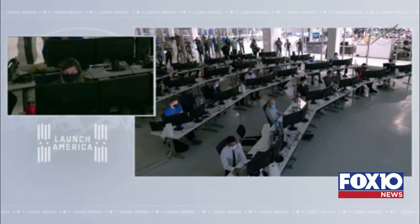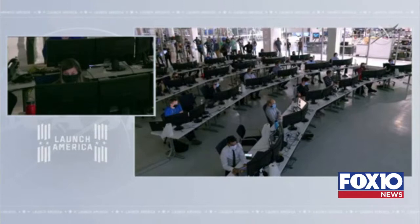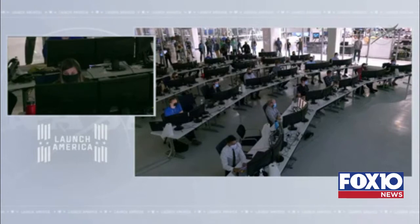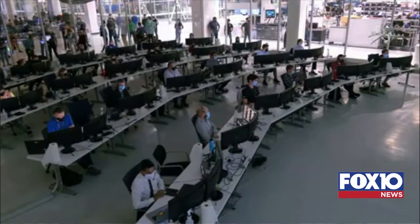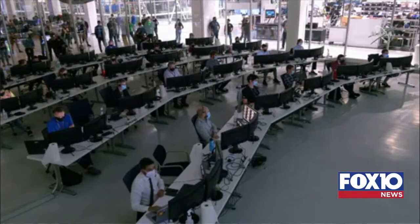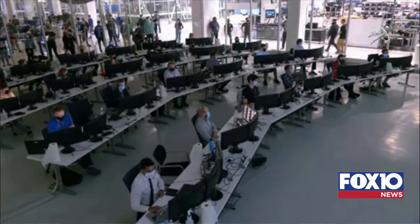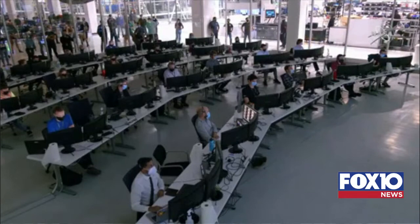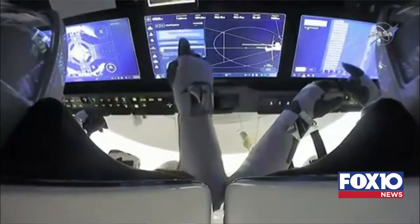Dragon copies. Good news. Dragon copies. Thanks. Good news indeed. MCS, the motion control system configuration is complete. We have now moved to those gyroscopes instead of Russian thrusters, meaning the hard capture sequence has begun. The hooks are currently driving into place to give us that hard capture.